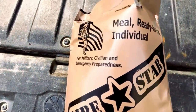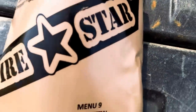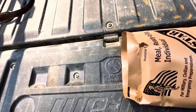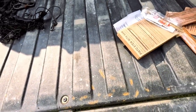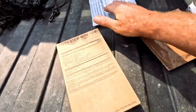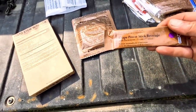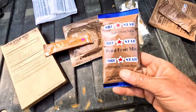Okay, I got my MRE ready to go. And this one is pinto stew with ham. The complete meal. Those of you who've never seen real MREs, check this out. You will be blown away by the amount of stuff that is actually in one of these things. And that's the heater. There's the pinto bean. There's shortbread cookies. What is this? Grape power beverage. Hang on. Dried fruit mix.